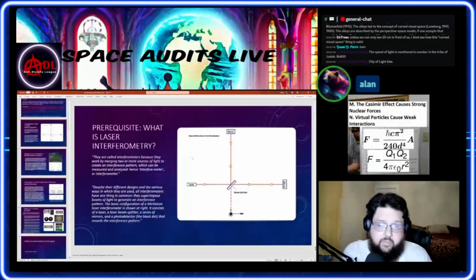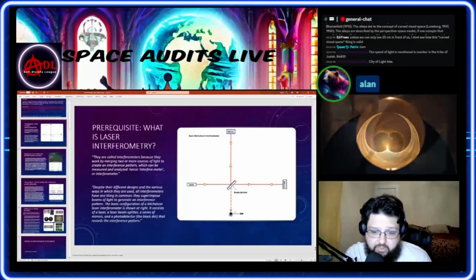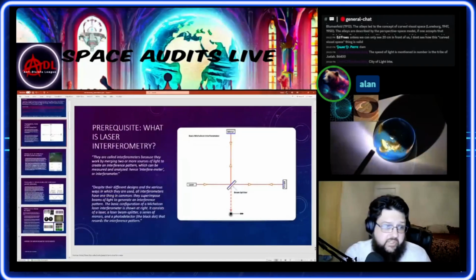Okay, so just a little bit more on the interferometer. This is like a topographical view of a Michelson-Morley style device. You've got your laser here, you've got your prism, two mirrors. The laser beam hits the prism, gets split in both directions, and then when it's recombined here at the detector, that's where they're measuring their fringe shift patterns.